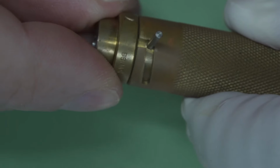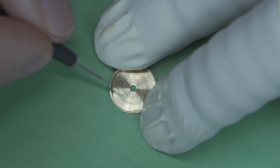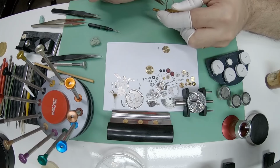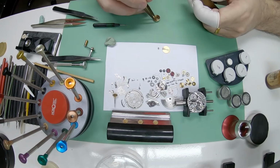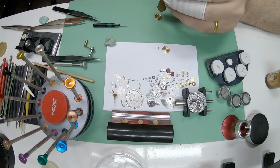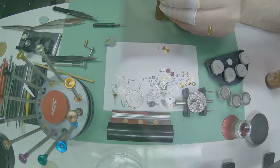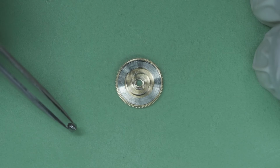Now, this being an automatic watch, the barrel walls do need to be applied with a special braking grease, and you may notice some graffiti inside the barrel. Looks like the number 19. And after winding the mainspring into the tool, I can transfer it into the barrel. And with that done, I can replace the barrel arbor and the barrel lid.